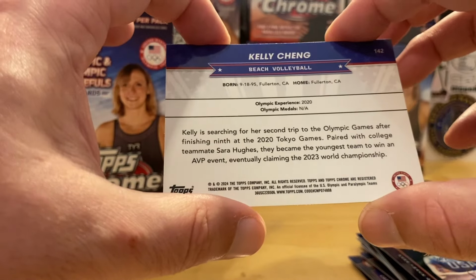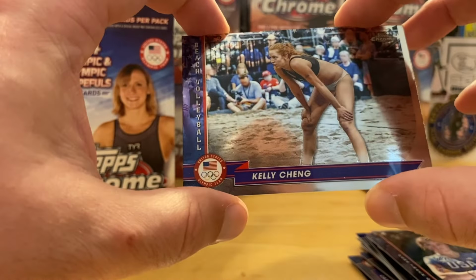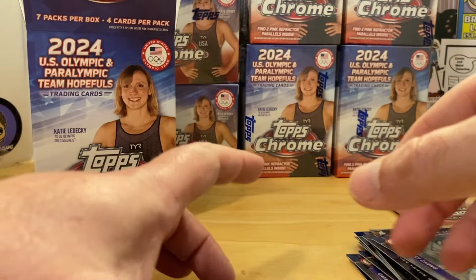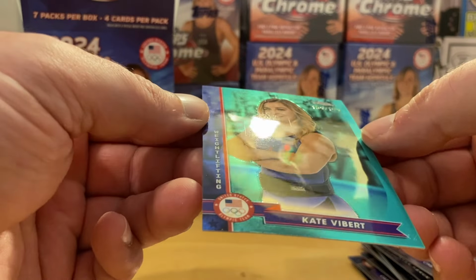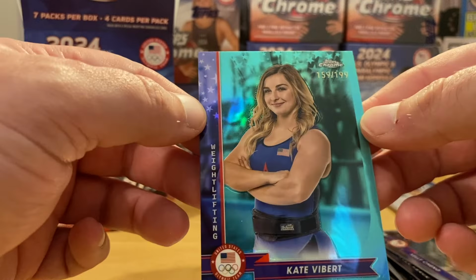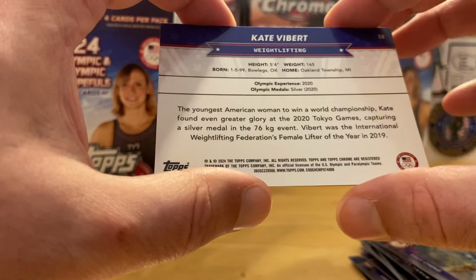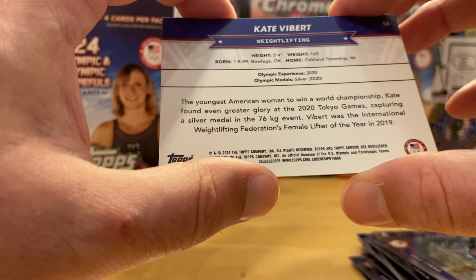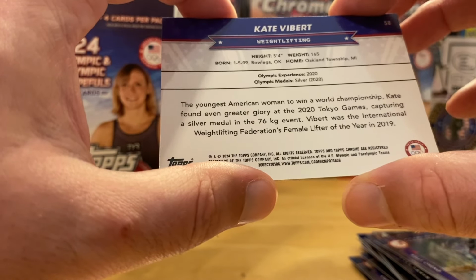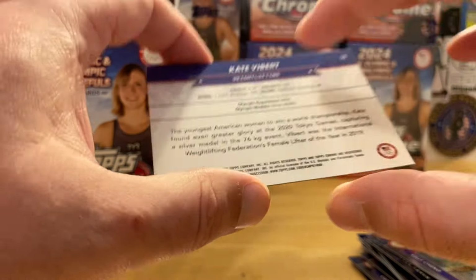Kelly Cheng. Not sure how our women's volleyball is doing. Born and lives in Fullerton, California. Okay, we got our numbered card, numbered to 199. Kate Vibert, weightlifting. Born in Bow Legs, Oklahoma. Currently lives in Oakland Township, Michigan.